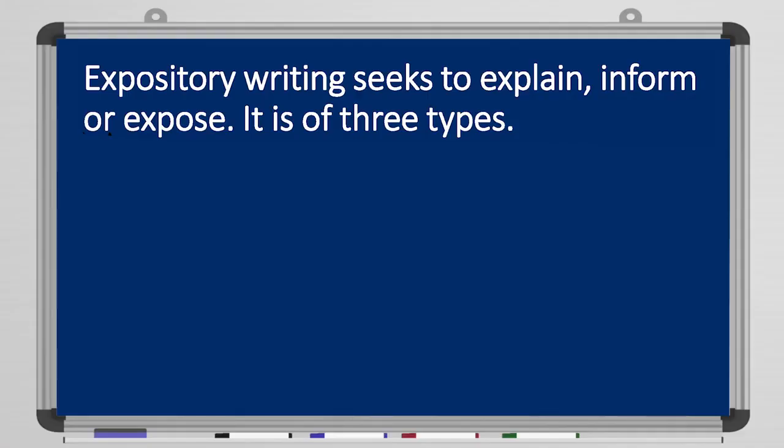Now that we've established how to write, we need to look at the types of essays we're going to be studying or looking at today in this episode. Today we'll be looking at the expository writing essay. Now, from the name expository, it's to inform and expose. So you're trying to show something. Expose, like expose, to show.